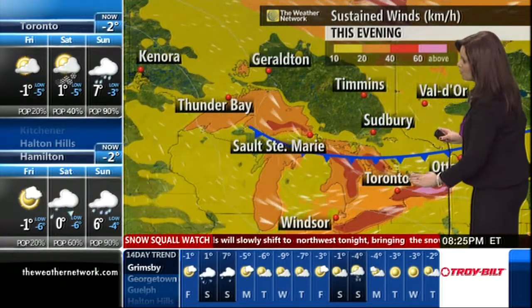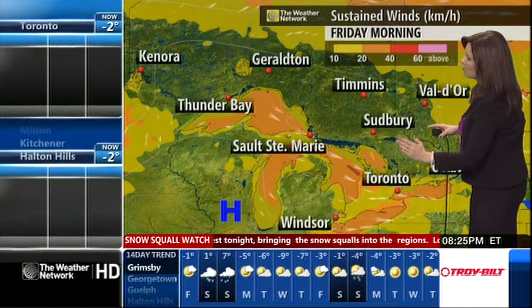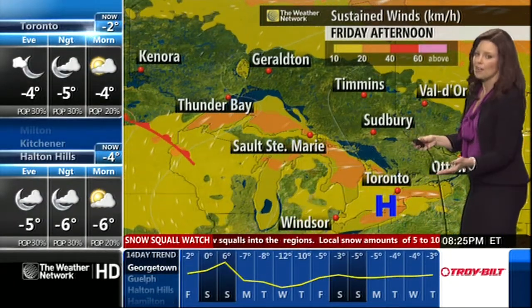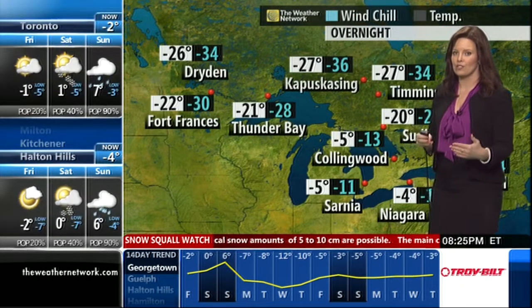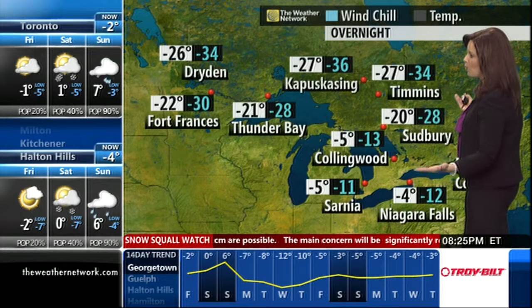Here's how our winds play out. So we see that southwest wind. We start to see them switch northwesterly. There you go, overnight into tomorrow. And then notice the little wind vectors become tinier. That means the model is picking up that they're going to slow down. When we have them slowing down and changing directions, we don't have enough ingredients that we need for squalls.